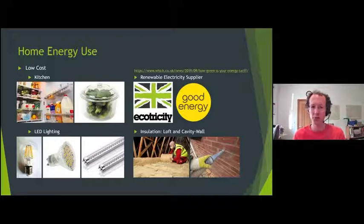There are also some relatively low-cost ways to insulate our homes. For example, topping up loft insulation or fitting cavity wall insulation. I'm going to talk about those things a little bit more in a few minutes' time.